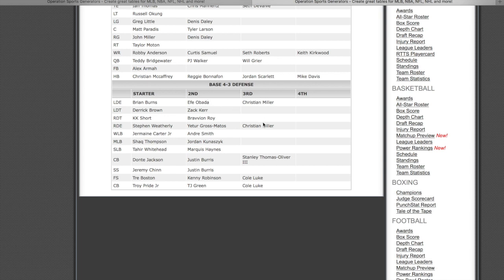And third on both of the sides of the line is Christian Miller. Smaller guy, but he really can get to the passer. He's a fast guy and sometimes can drop into coverage, because they had him in a 3-4 last year. But, yeah, so that's the left side. The right side is Derek Brown and Kawan Short. Not the right side. The middle is Derek Brown and Kawan Short.